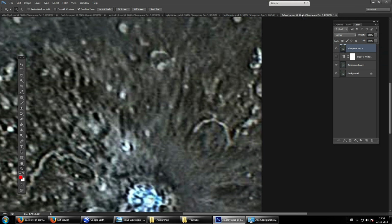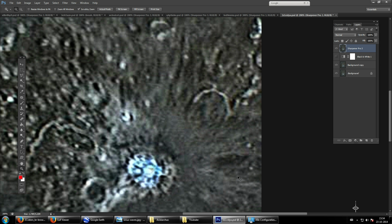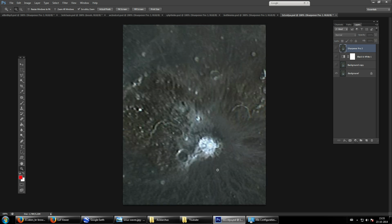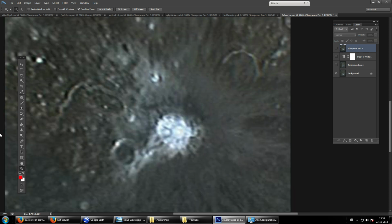Let's see. This one I got from the website. If you search for Aristarchus Crater powerplant on Google, you'll find this one on the website, and you can find more pictures. When you look at this one, let's deactivate this. People actually think that the center here is protruding out. This is actually due to the angle and everything, but this line is actually going down, and you've got the center here. It's definitely not coming out, like going into the air.